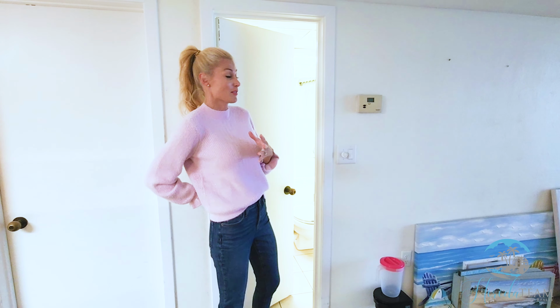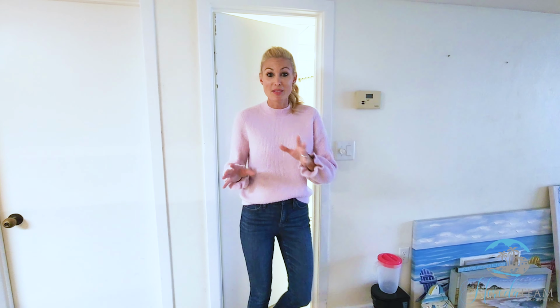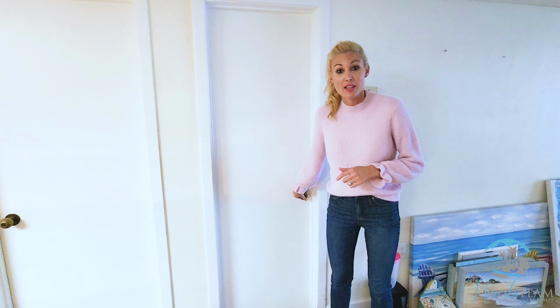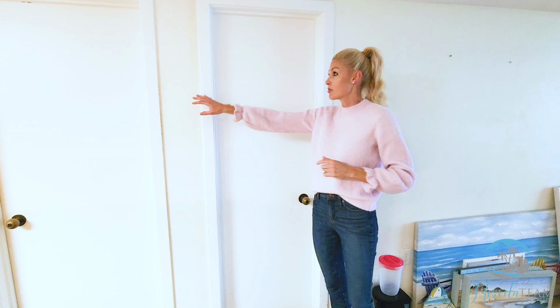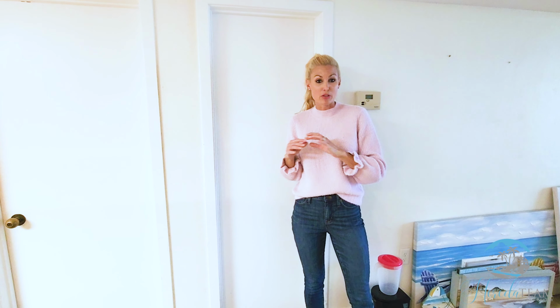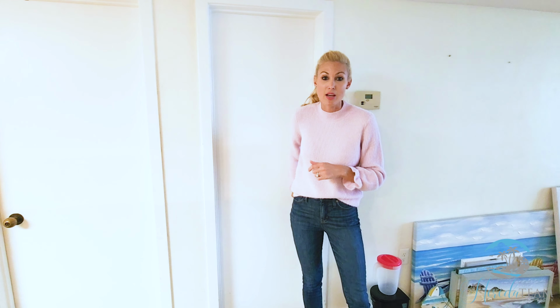So I think I just hurt my back doing that. But we're gonna take this whole door out. So this is gonna be gone. We're gonna put a pocket door here instead, so you'll have access from the bedroom. It'll make so much more sense for layout, and nobody's gonna deal with what I just did.